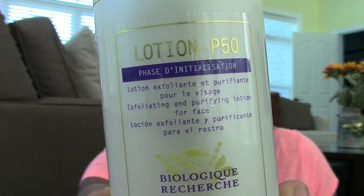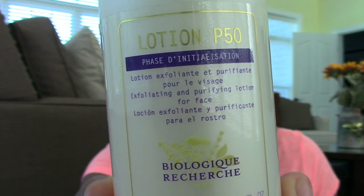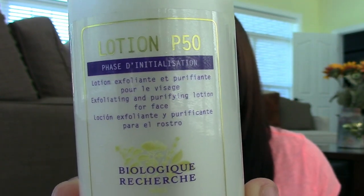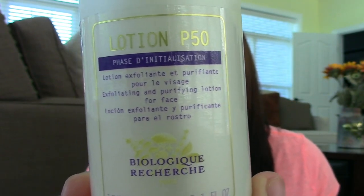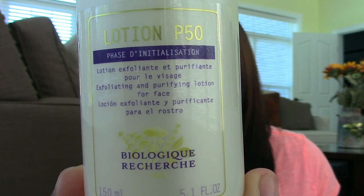Now there are a couple different versions of this. This is just the regular P50. There's a P50 1970 and it has a kind of controversial ingredient in it, and I stay away from that. I got the very small version of this and I was so in love with it. It was still $20-something, so I was like, ugh. But I was so impressed. By the second week using it, I saw changes. So I was like, oh my gosh.